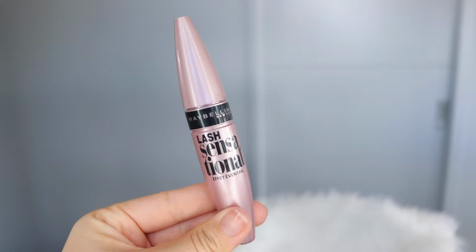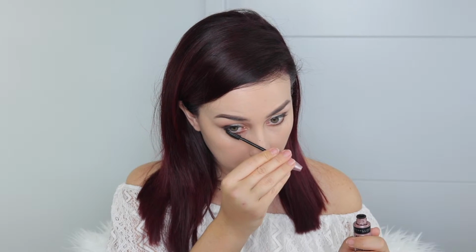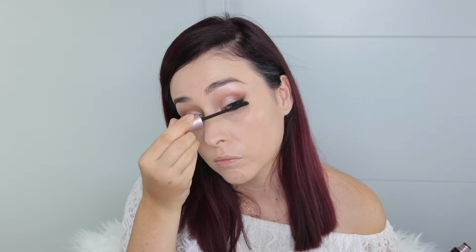For mascara today, I am bringing out the trusty old Maybelline Lash Sensational Mascara. I honestly don't think I will ever get sick of this. It is so beautiful and buildable, and it is such a lovely black. So I'm just building that up, and I do apply quite a few coats, but I'm not going to bore you with all that footage. I did get it on my nose, which I feel like happens every single time. But yeah, this mascara is super buildable, so go as heavy or as light as you want.